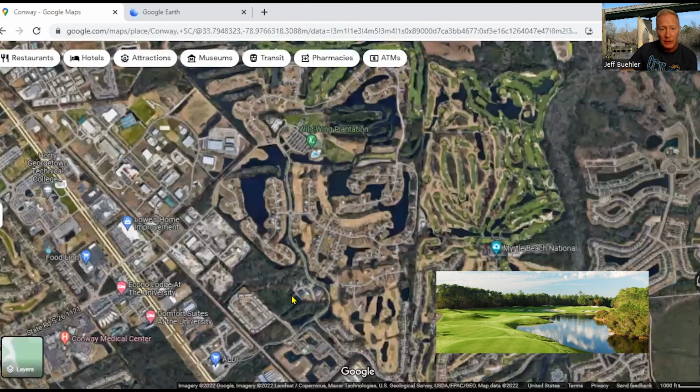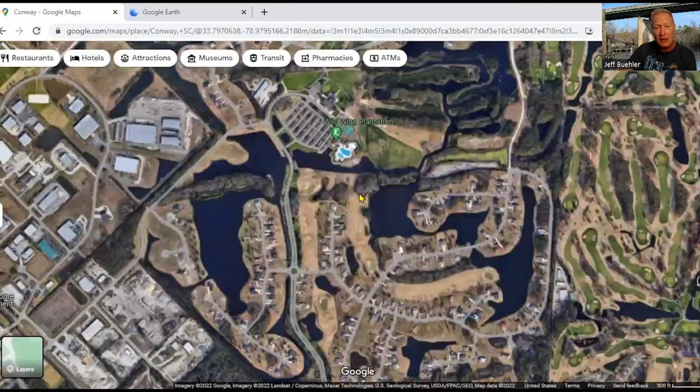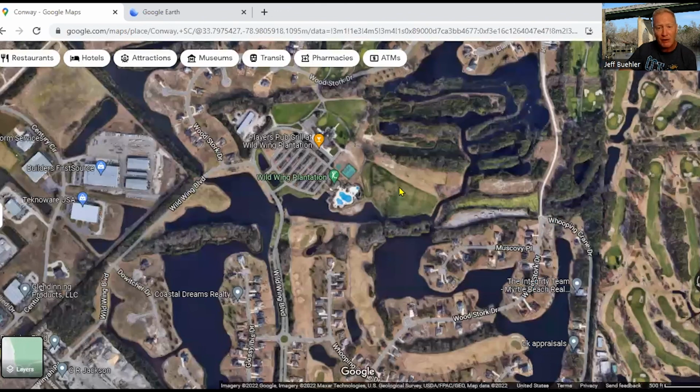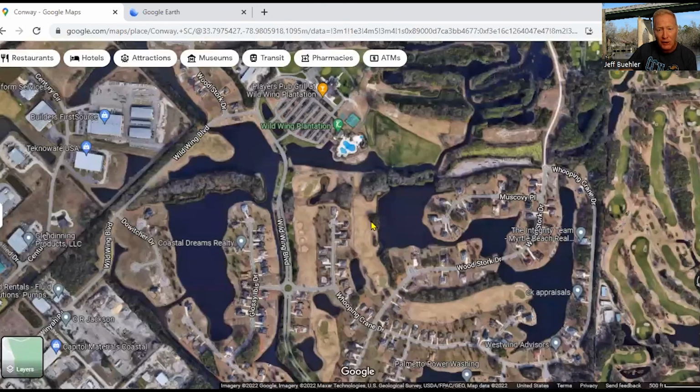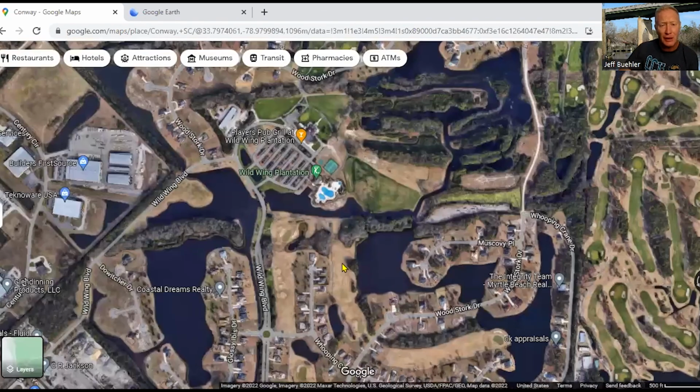What's really unique about Wild Wing Plantation is that it's a 27-hole golf course. That means they have a full 18, and then they also have a 9-hole executive course as well. Essentially, Wild Wing Plantation at one point in time was a 72-hole golf course. Of course, they closed down 1.5 of those courses to develop on.